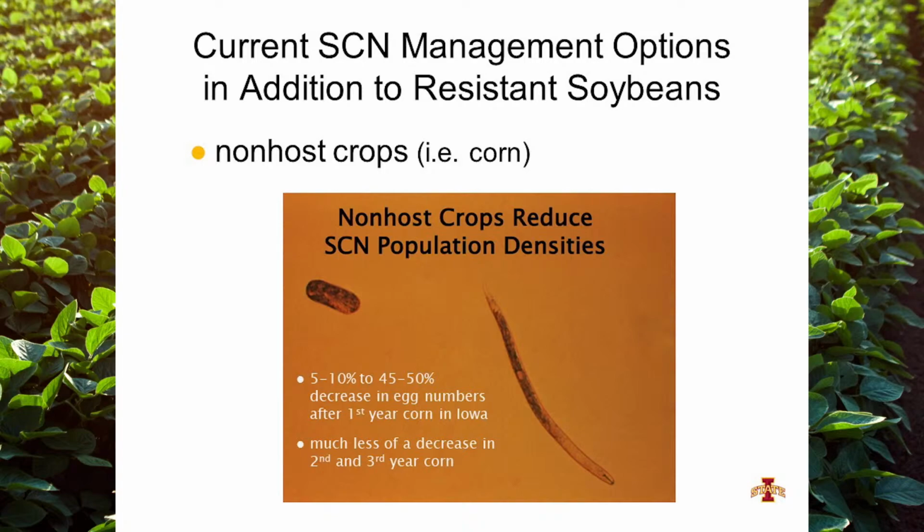And so what we've seen over the years or the decades is in 1 year of corn following soybeans, the egg count, the egg number, will decrease as little as 5 or 10% in that year to as much as 45 or 50% if we're really lucky. And we don't understand why there's such a wide range of decreases, but just observationally looking over the years, sometimes it's a little, sometimes it's as much as it'll drop by half. So that's great news that we want farmers to continue to rotate corn with soybeans for this very reason.